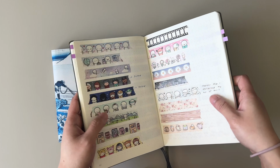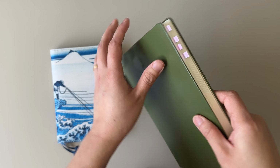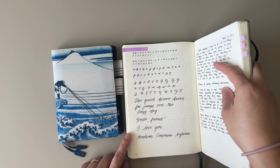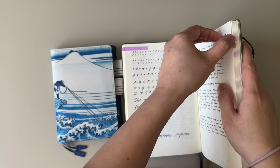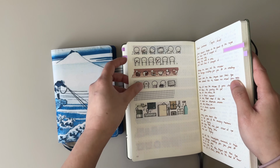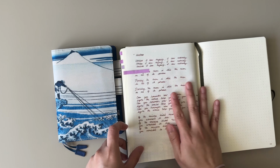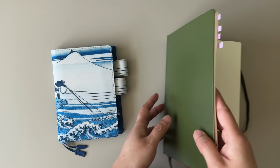And there are purple flags on the side. If I open into that, those are the pages where I practice cursive writing using fountain pens. There's that here, and this is the last one as of the moment. So that's pretty much it.